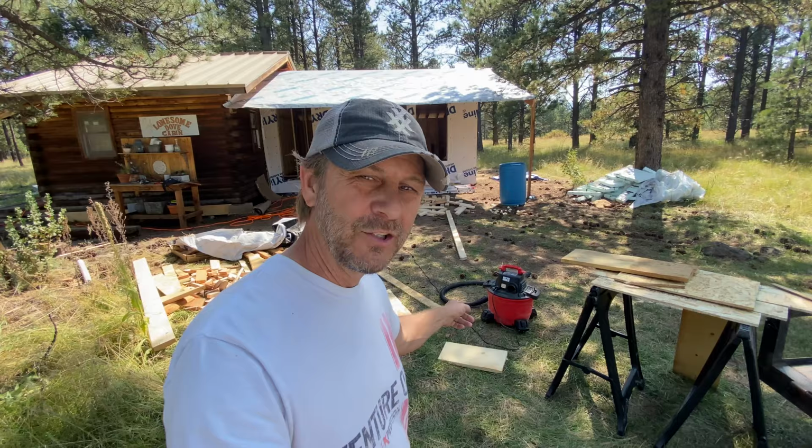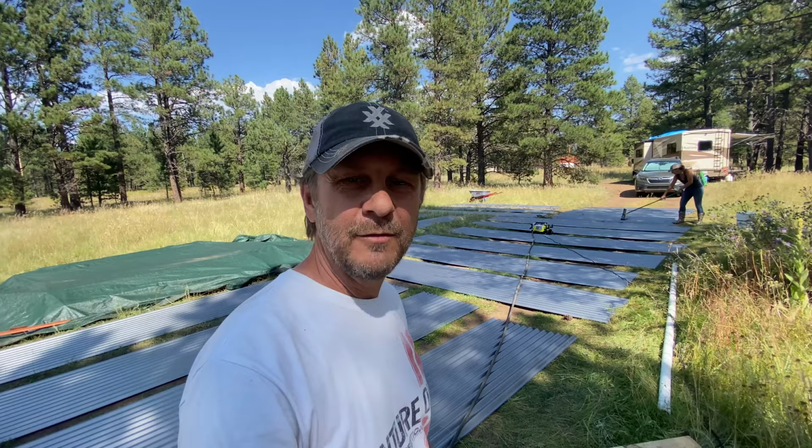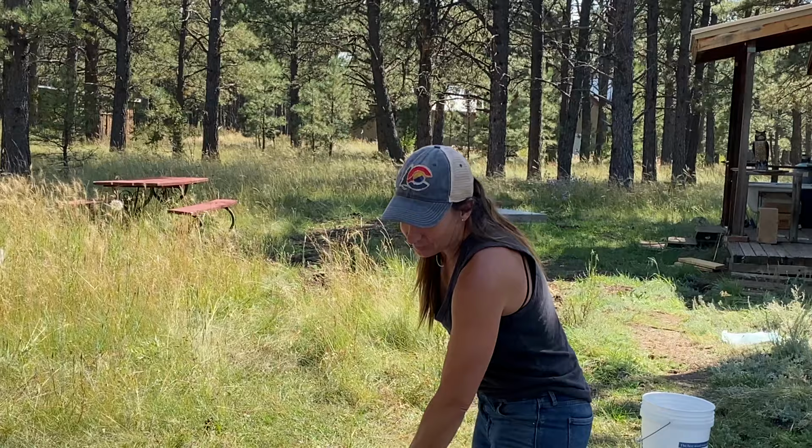However, we just didn't have enough suction with our lungs to be able to suck that out. So what we did was we took our shop vac here, and we used the shop vac to pull water through the hose to get it full. And then I hooked that up to the Ryobi right there, and sure enough, it worked. Thankfully, it's a wet dry vac.